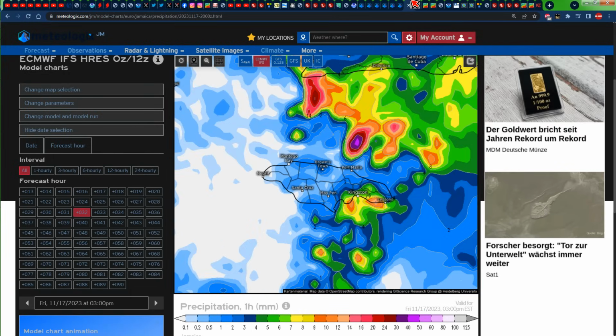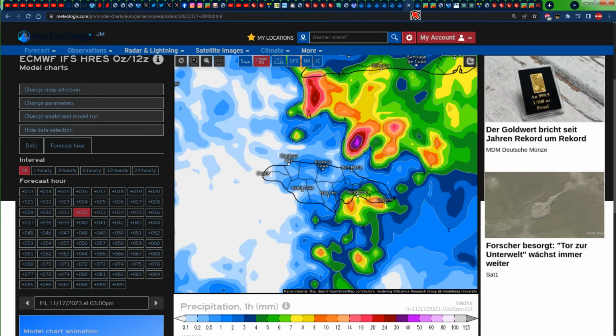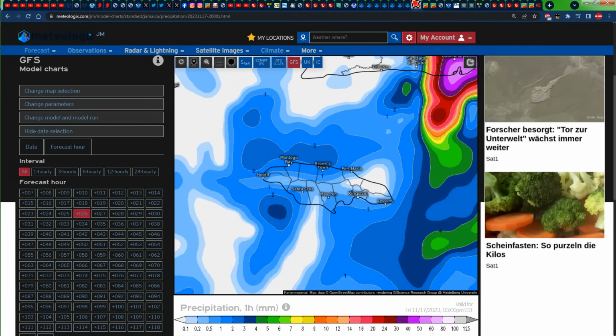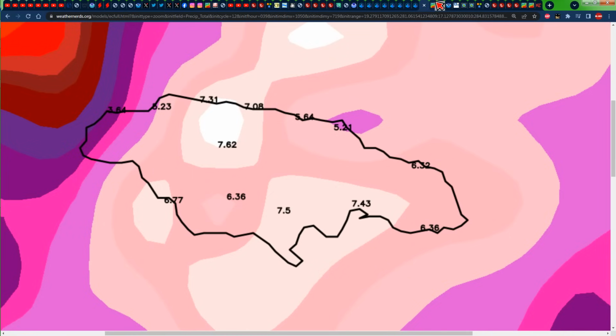And then finally, the 3 p.m. Jamaica time forecast still shows rain across eastern, central, and western parishes on both models. Euro still more robust than the GFS. Either way, I've never seen an accumulated precipitation forecast quite like this.